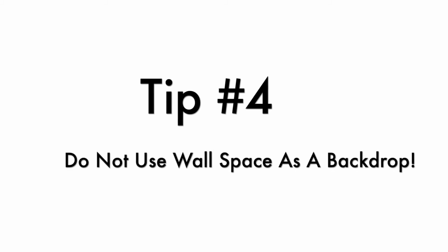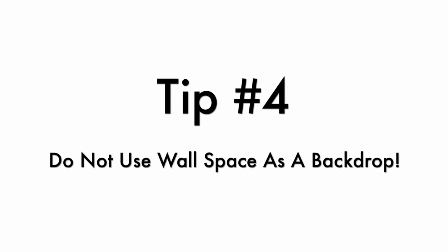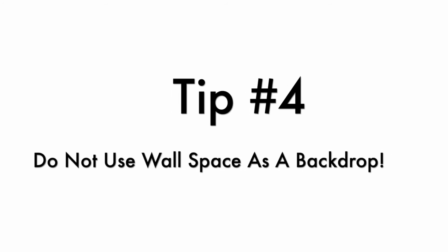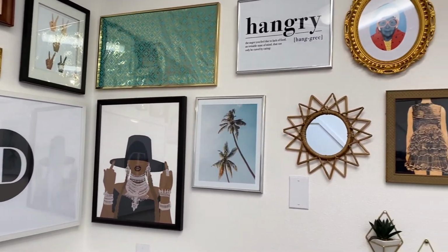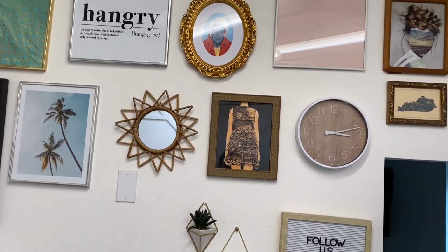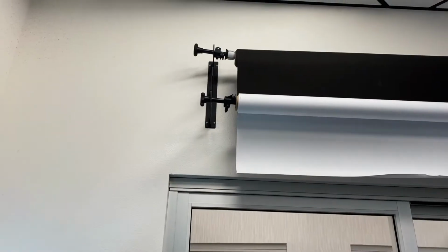So the last tip is tip number 4, do not use wall space as a backdrop. A lot of people leave an entire wall blank so that they have a clean white backdrop for social media posts, and it really is such a waste of space. You need to use your walls really carefully. You could use them for decorations, for storage, for a waiting area, your styling area. So don't leave a wall blank just for photos.